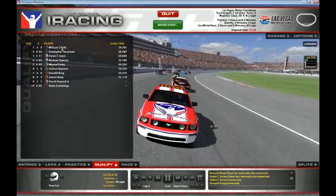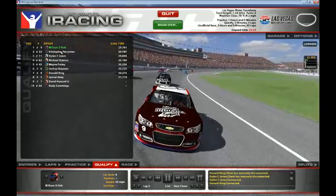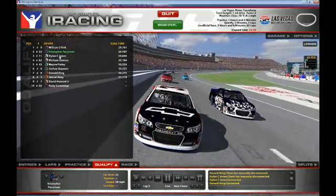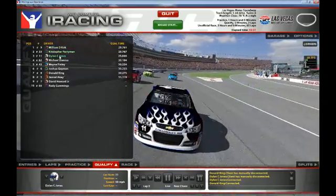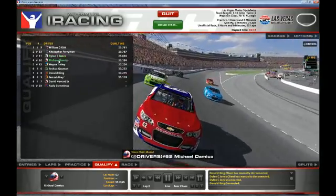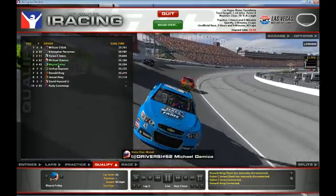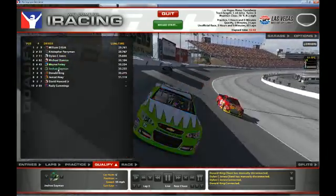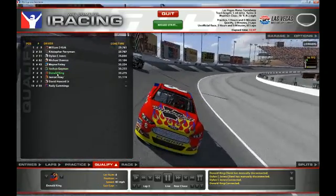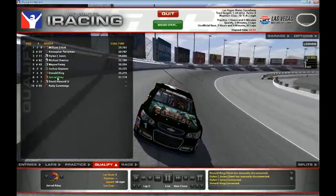Okay, starting on the pole, we have William D. Kirk. Second place, Christopher Perryman. Third place, Dylan C. Jones. Fourth place, Michael D'Amico. Fifth place, Wayne Finley. Sixth place, Joshua Gaiman. Seventh place, Donald King. And taking the rear of the field, Jared Akey.